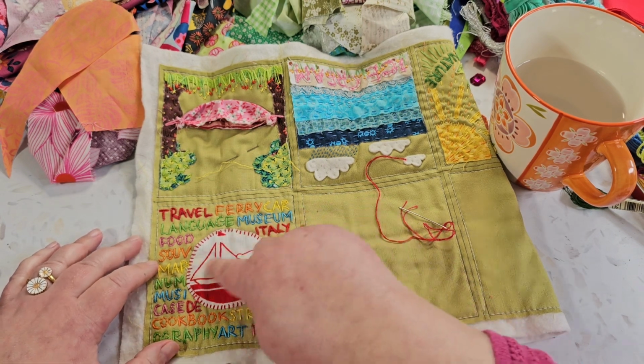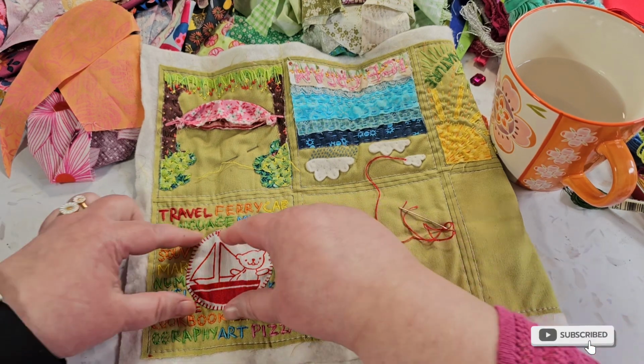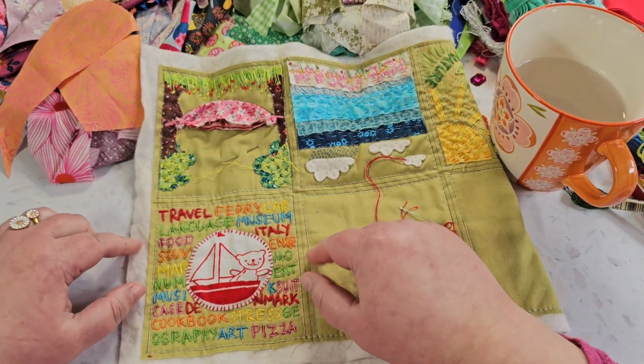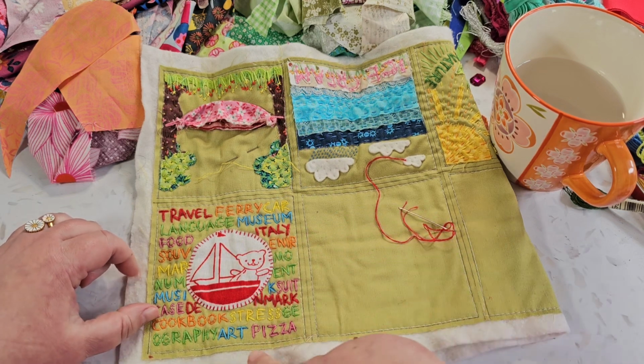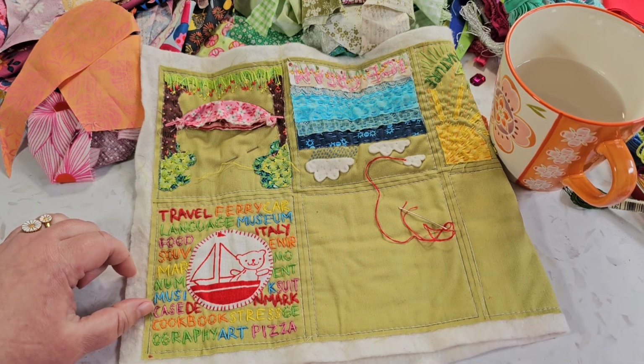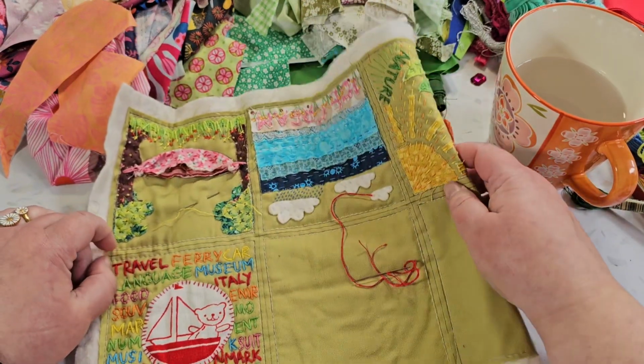I like how the words sort of blend together, especially this bit where they get broken up and go on different lines. So I thought that's quite fun. It feels very different to the other three, but that's okay.